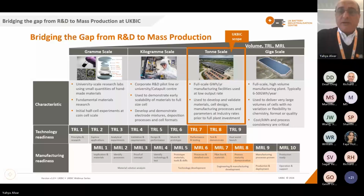We are at ton scale facility at the moment, and we are here to bridge the gap from R&D, from lab level, from university scale development activities. Many customers develop their product in a lab environment at gram level, but scaling up from lab into giga scale volume production is a challenging journey, and needs lots of capex and lots of opex and lots of material to be used to develop the right product for the right application.